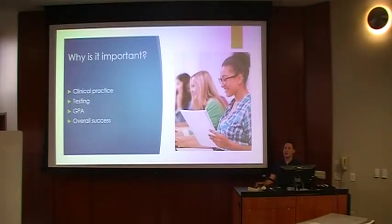And you can't do that without the set stone, the first brick on top of everything else. That is anatomy and physiology. Having that first understanding of the human body, on which everything else that's going to come the next semester and your junior and senior year is built. Testing is also another important thing. Being able to understand the material that you are being tested for.